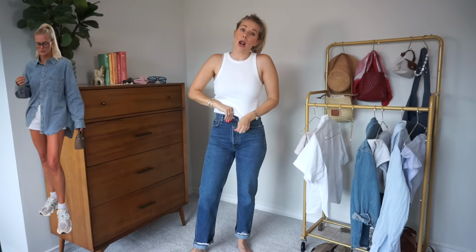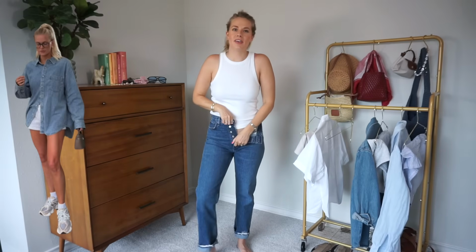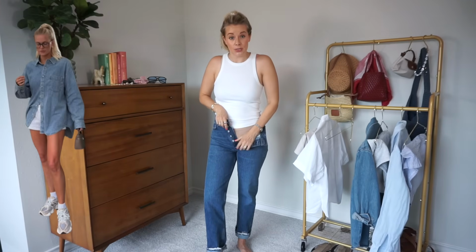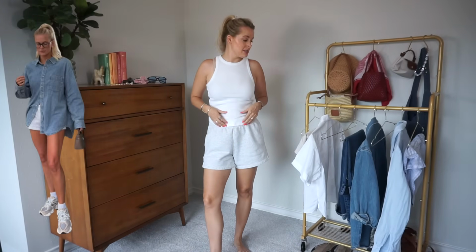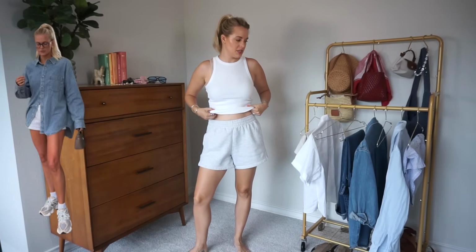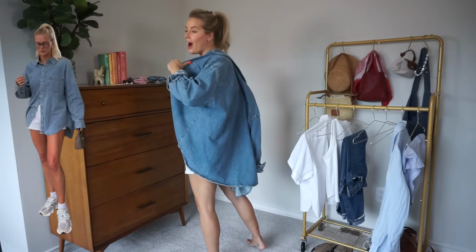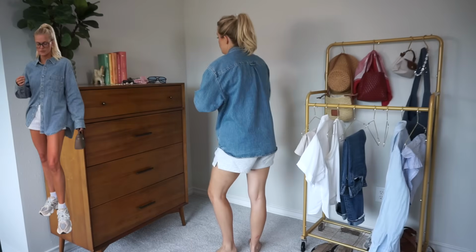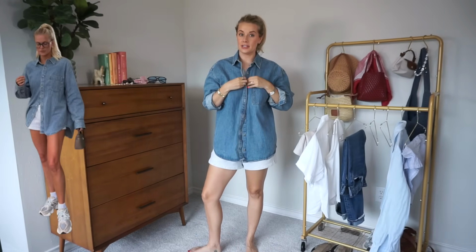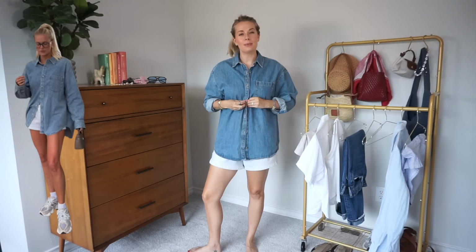Let's pop on our gray sweatshorts that I live in. Sweatshorts on, and then she just has a denim shirt, so I'm going to take this off because I don't think she has on anything underneath it. I just feel like you cannot beat this combo. It is elite in my opinion. Like seriously, number one. I would stay in this for the rest of the day, but the last outfit is also insanely comfortable.